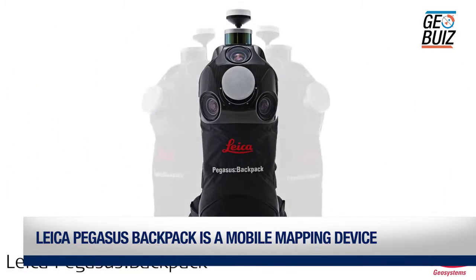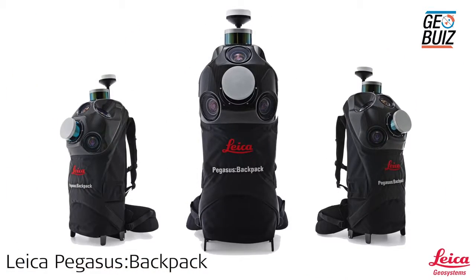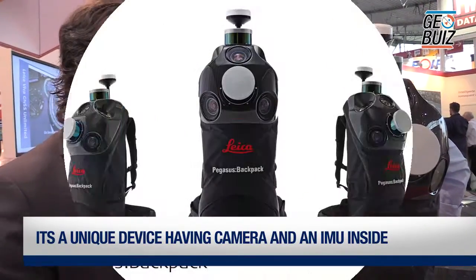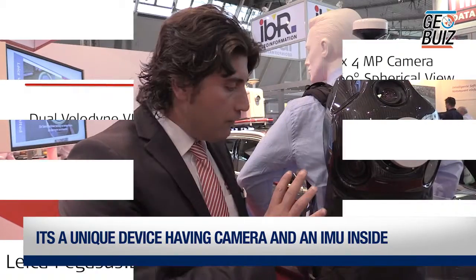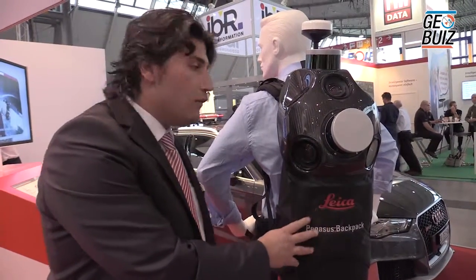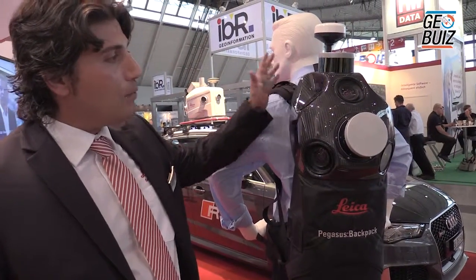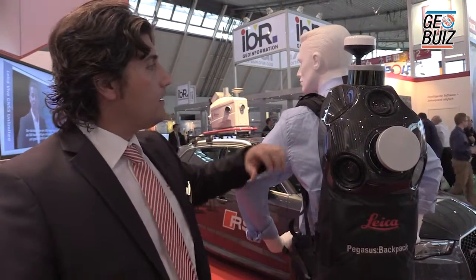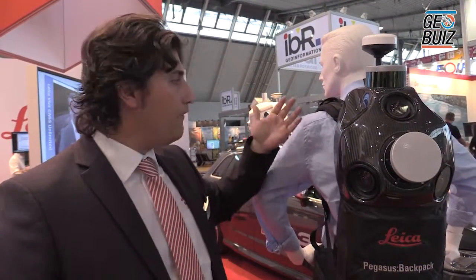This is a position agnostic mobile mapping device where you can go from outdoor to indoor mapping with a unique solution combining the imagery and LiDAR technology together. This is a unique device having not only the LiDAR and the camera itself, we have an IMU inside, an industrial PC, and everything is battery operated with a very nice carbon fiber chassis. The total weight is around 13 kilograms, and the whole construction is designed around the carrier, the operator, with a very good ergonomic study behind.